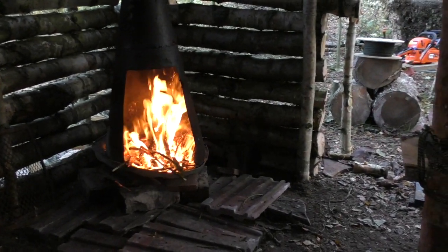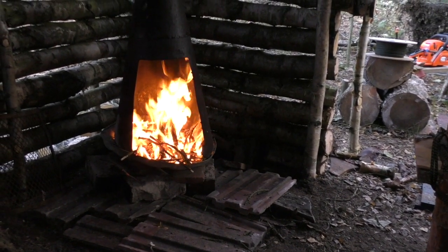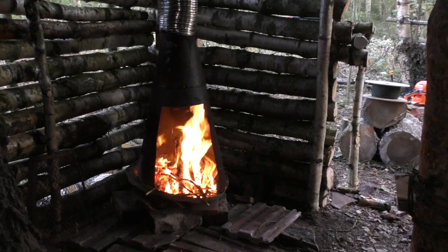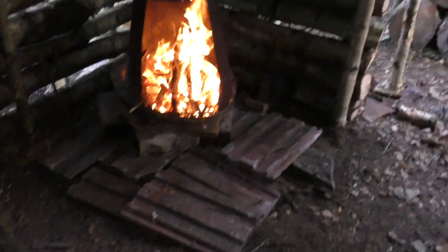I'm boiling hot sitting here. Obviously I'm just going to let that die down now, just to show you what's been getting done today. So that's it, and tomorrow I'm going to try and build where we normally sit. I'm going to build a bench, but I'll just take you outside and show you the chimney.